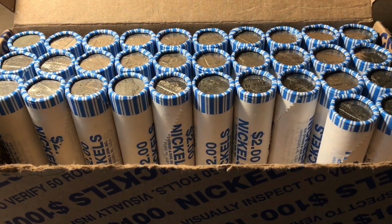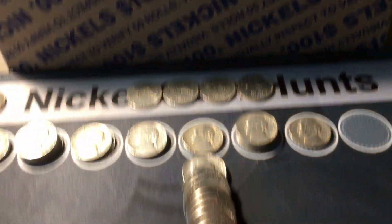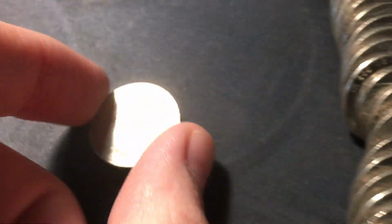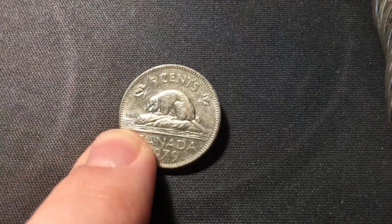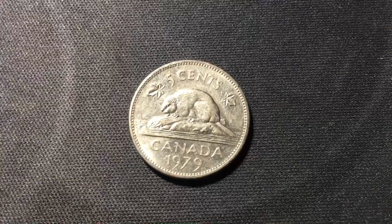Just opened roll 18, and I see the edge of the 5th foreign of the hunt. It looks like it's going to be a Canadian like all the other ones are, which it is, and this one is from 1979, which means it's a pure nickel Canadian. First one of those of the hunt. That's an awesome find.